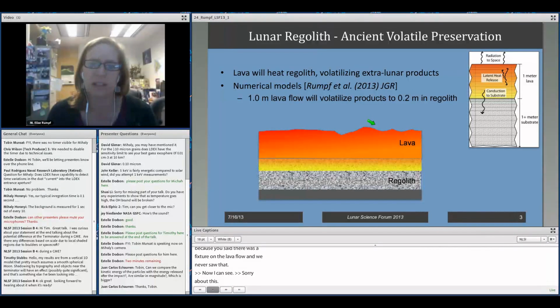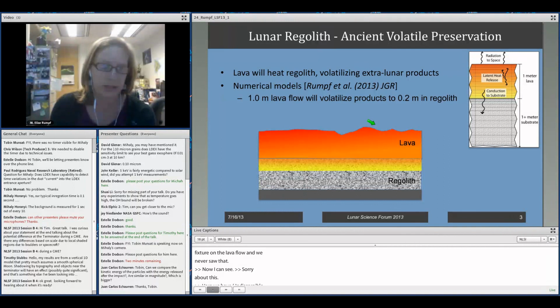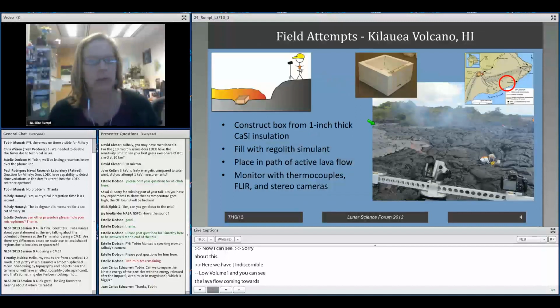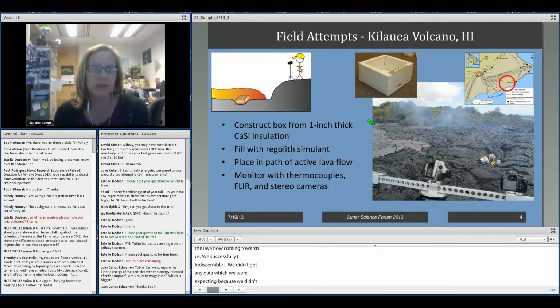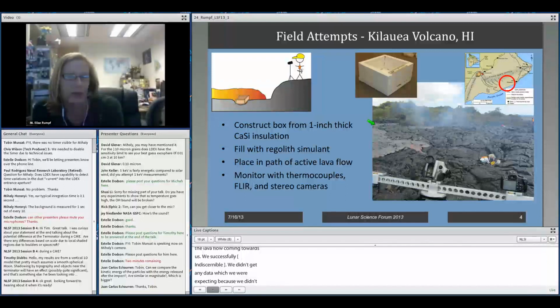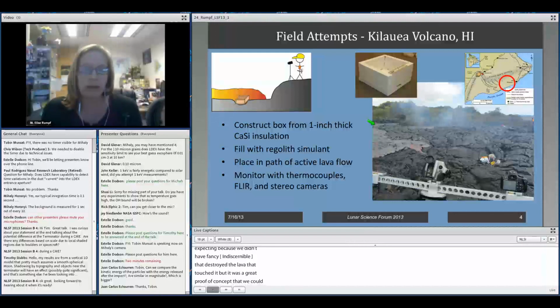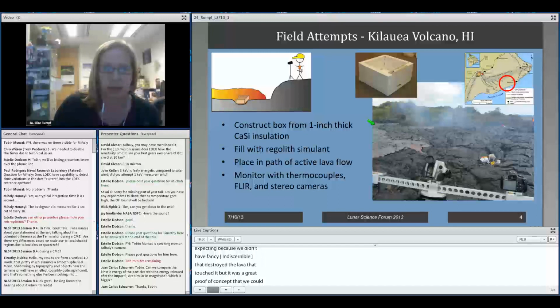So here we have myself and my advisor, Sarah Fagan, and you can see this lava flow coming towards us. And so we successfully buried the box. Unfortunately, we didn't get any data, which we were kind of expecting because we didn't have fancy high-temperature equipment, and all that was destroyed the instant that the lava touched it. But it was a really great proof of concept that we could, if we wanted to, bury some regolith simulant, and with the thermocouples that were embedded in it, try to measure the heat transfer from an active lava flow into the regolith.